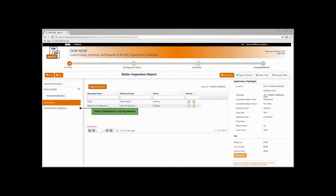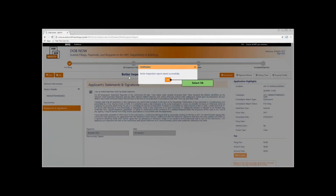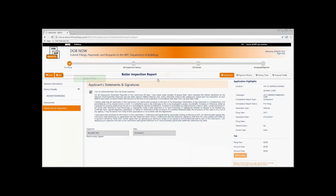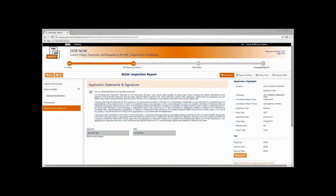Now we'll go to Statements and Signatures. We'll check the box to affix our electronic signature and click Save. And then we can file since no fees are due. Are you sure you want to file? Yes. Boiler inspection report filed successfully. Click OK.